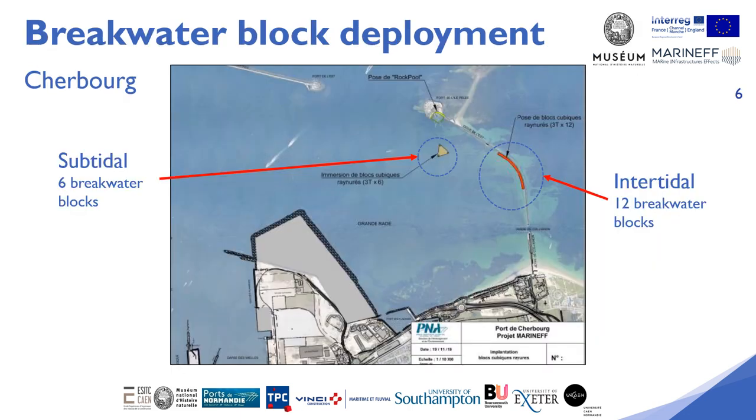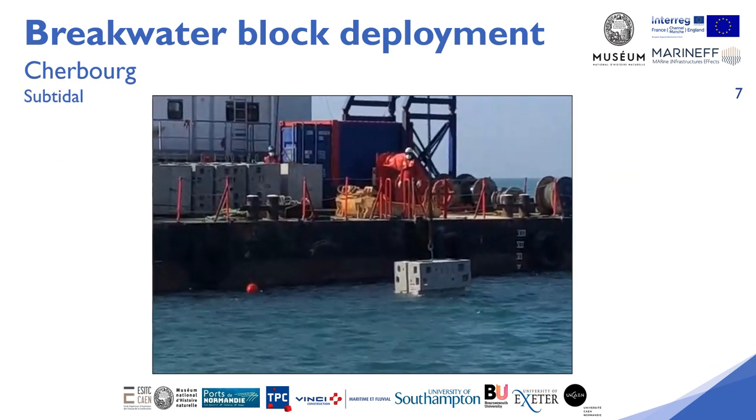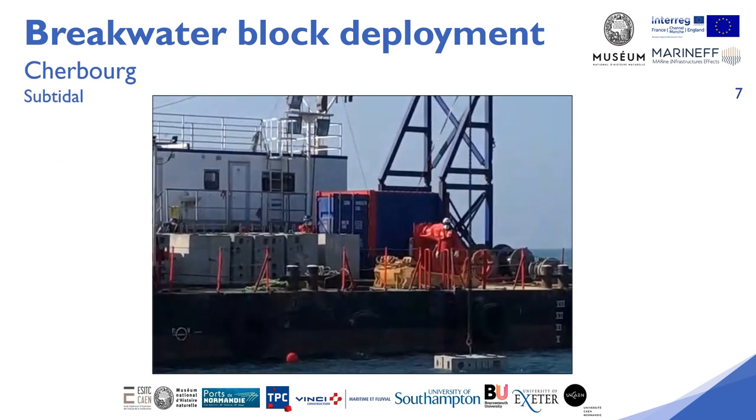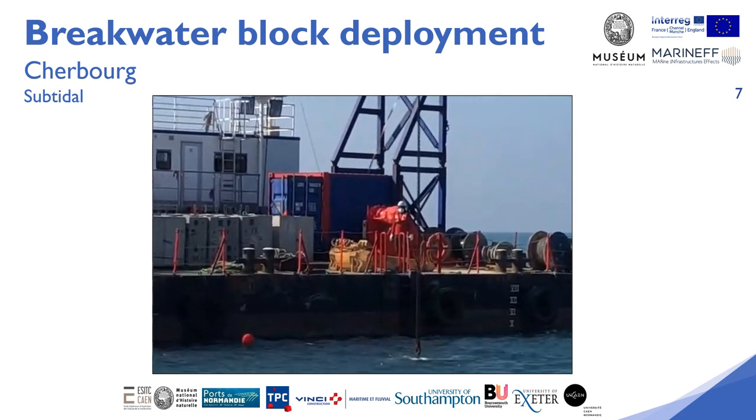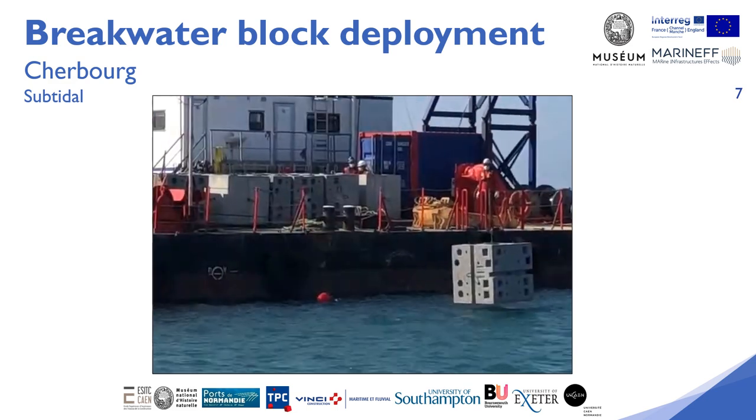At the Cherbourg site, the breakwater blocks were submerged subtidally inside the harbour south of Pelly Island. They were placed intertidally inside the east breakwater of Cherbourg Promenade. For subtidal immersion, a transport barge and a crane were used to transport and immerse the breakwater blocks. A diver made it possible to place the breakwater blocks precisely on the seabed.